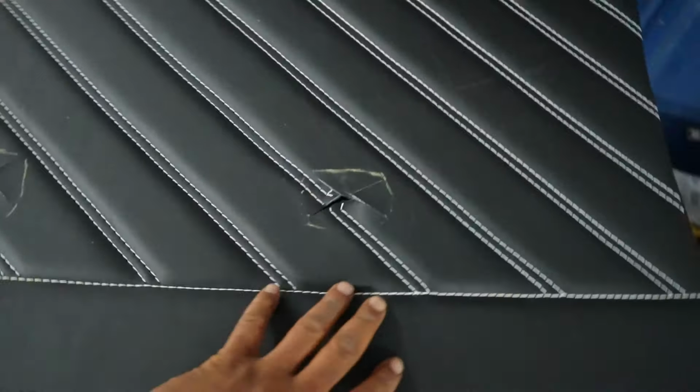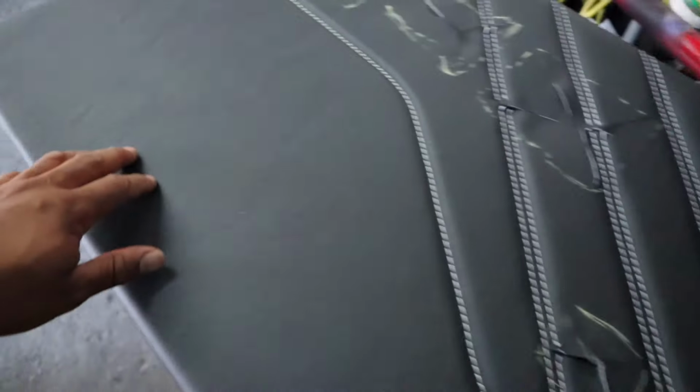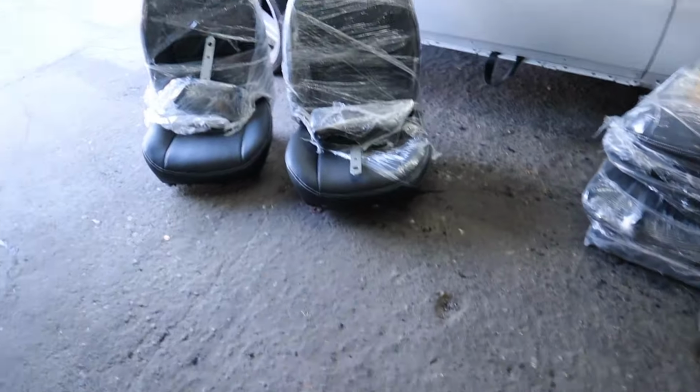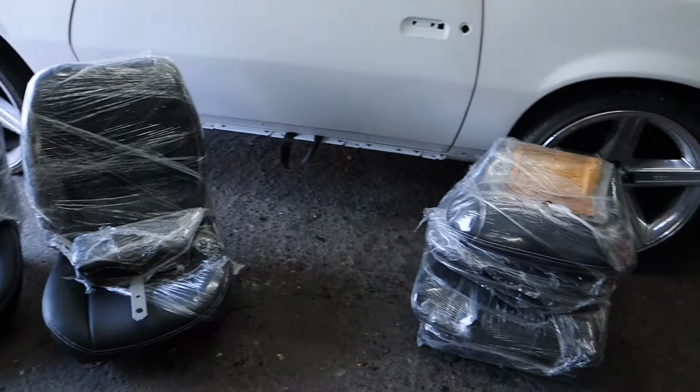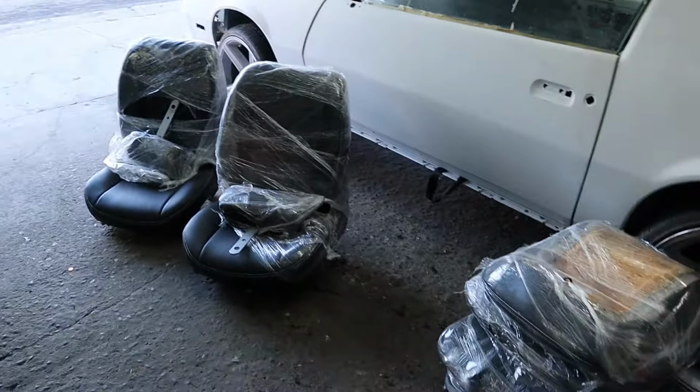And once I install the seats, he's basically going to come by and measure up the console. Yes, I'm going to get a special console cut in this thing. So, cut and made to this thing. So, anyways, let me open up this seat and get to it.